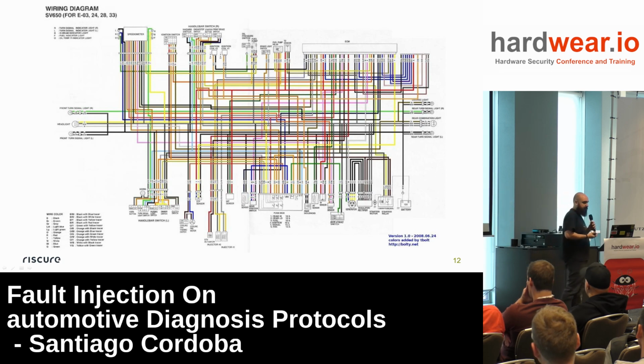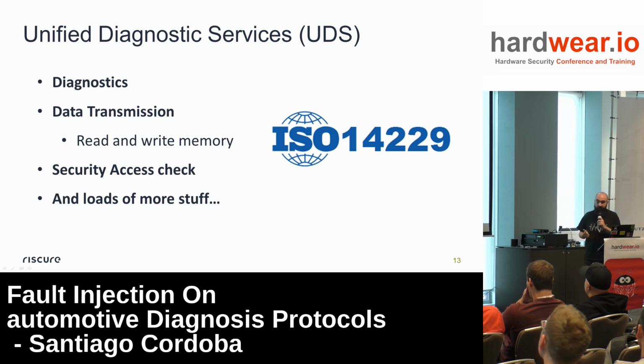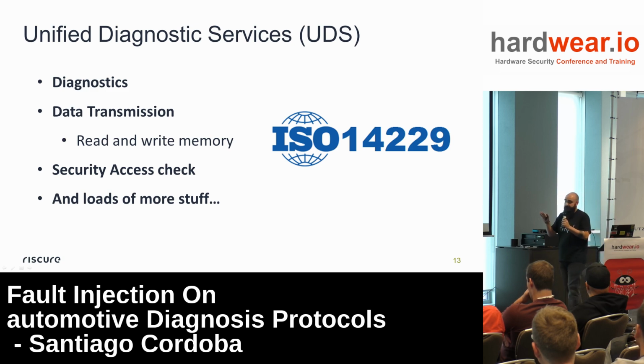Debugging and diagnosing a car is really hard. That's why cleverer people than me came up with diagnostic systems. And we're speaking here about Unified Diagnostic Services, from now on UDS. This is an ISO standard that is being built into almost every vehicle right now. It describes different services for diagnostics, data transmission, and performing a security access check. So there are different levels of privileges and a lot more stuff.